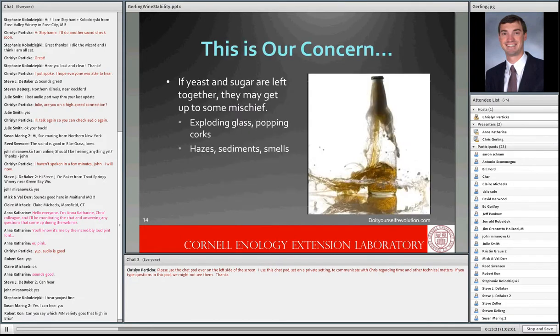But when we close the system by putting it into a bottle or container, now we're talking about danger, right? Now that carbon dioxide is creating pressure. This is the champagne process, and those have special bottles and special corks. If we leave yeast and sugar in a regular wine bottle, we could have explosions at the dramatic end, and at the less dramatic end, we'll have off flavors and aromas, hazes, sediments, and microbial activity gone wild. That's what we're trying to avoid if at all possible, because that's probably not going to result in repeat consumers.